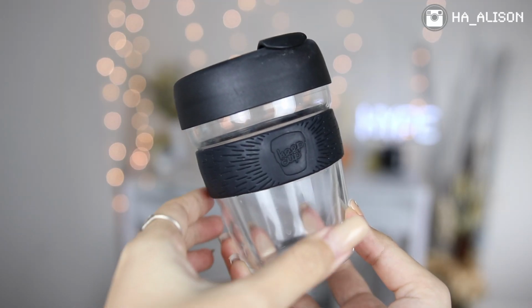single day in the first 2 to 3 years when I had this, and then I stopped using it because my office does provide coffee, so I stopped bringing my own cup. But now during this quarantine time, I've been drinking coffee every single day in my house, and I like to use this to walk around in my house.